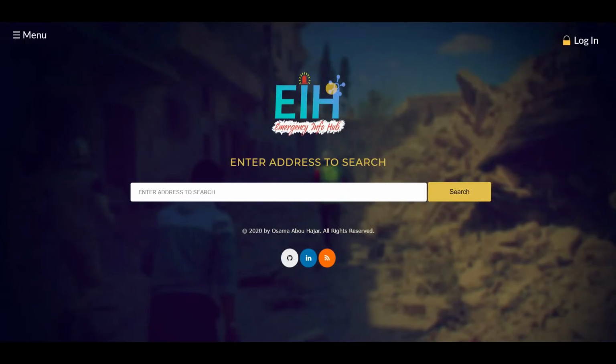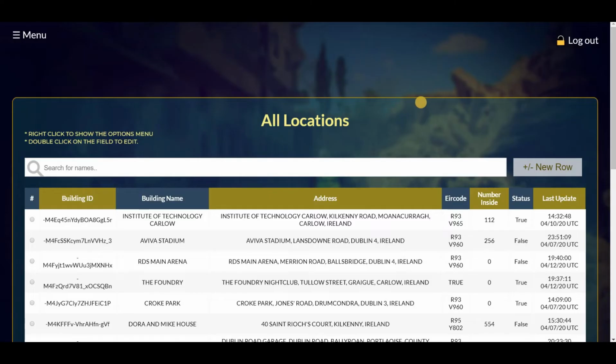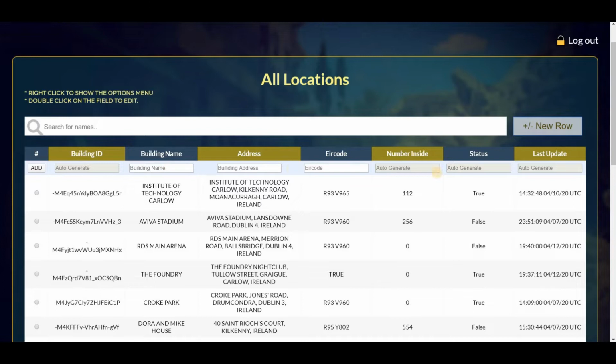After we connect the hardware, we have to go to the front end right now and log in as an admin. Since we are logged in as an admin, we can add a new building to the system right now. A click on new row will make a new row appear on the top of the table. This new row will take the address, a known name, and their code. The address is supported by Google Autocomplete.